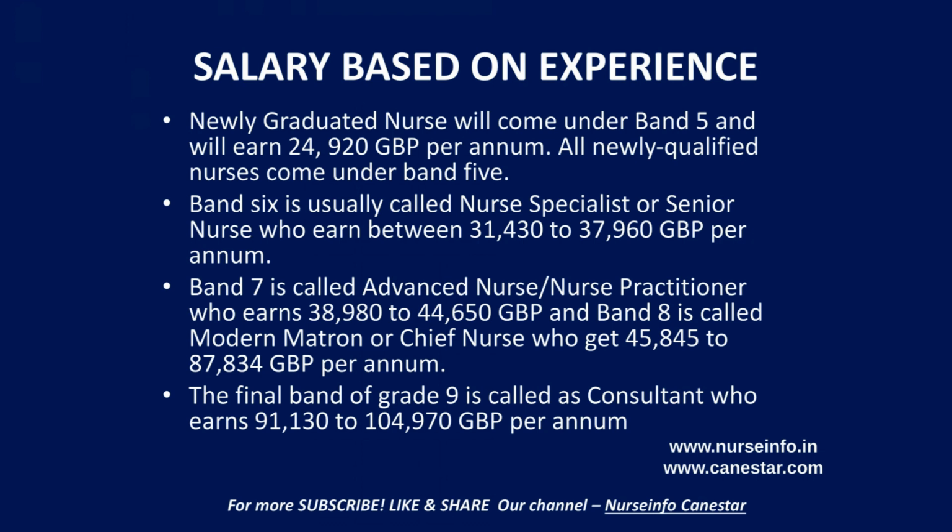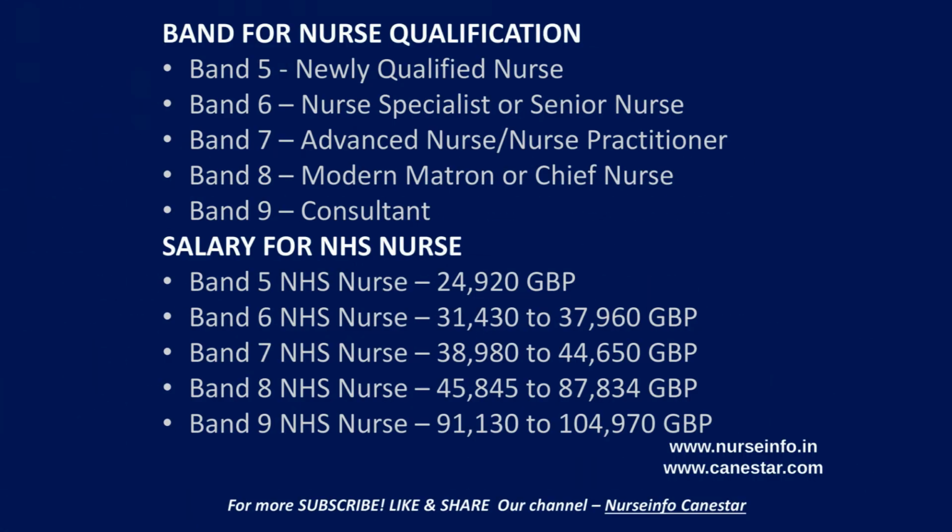£45,845 to £87,834 sterling per annum. The final band of grade 9 is called consultant who earns £91,130 to £104,970 sterling per annum.